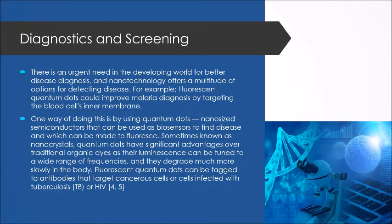is by using quantum dots, nano-sized semiconductors that can be used as biosensors to find diseases and which can be made to fluoresce. Sometimes known as nanocrystals, quantum dots have significant advantages over traditional organic dyes as their luminescence can be tuned to a wide range of frequencies and they degrade much more slowly in the body.